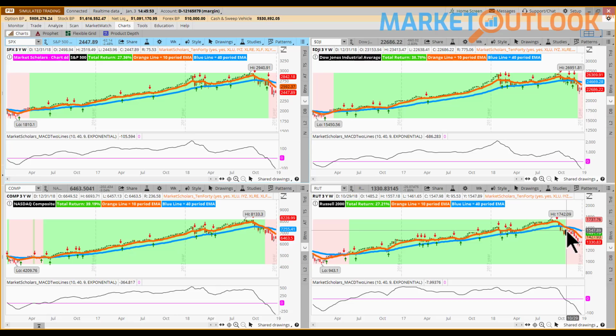The one that held on the longest with the positive crossover was the Dow Jones, but even that one went the way of the small caps eventually, and had a negative crossover between your 10 period exponential moving average. In this case, this is your 10-week moving average represented by the orange line, and the blue line will be the 40-week moving average. So it was back in mid-December where we had that death cross, even in the more substantial mega cap companies out there in the Dow Jones.